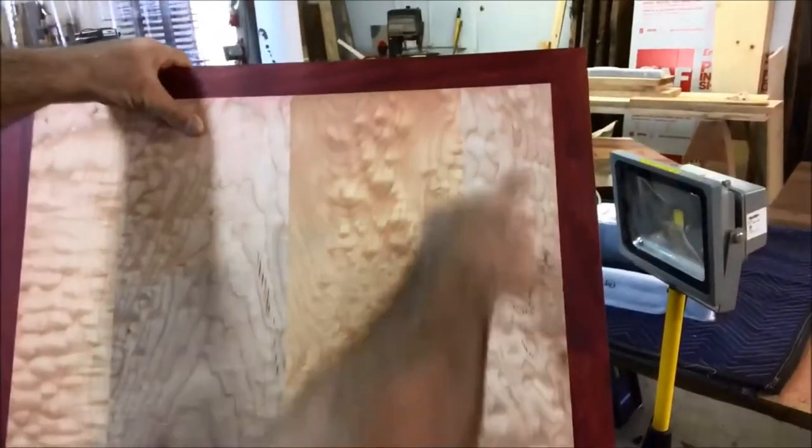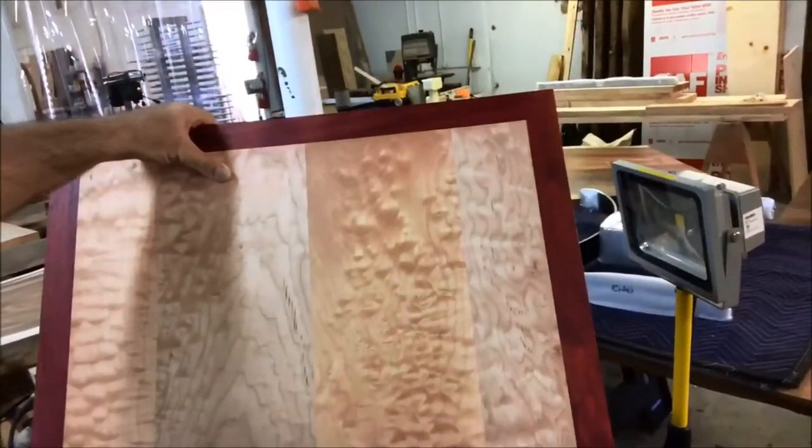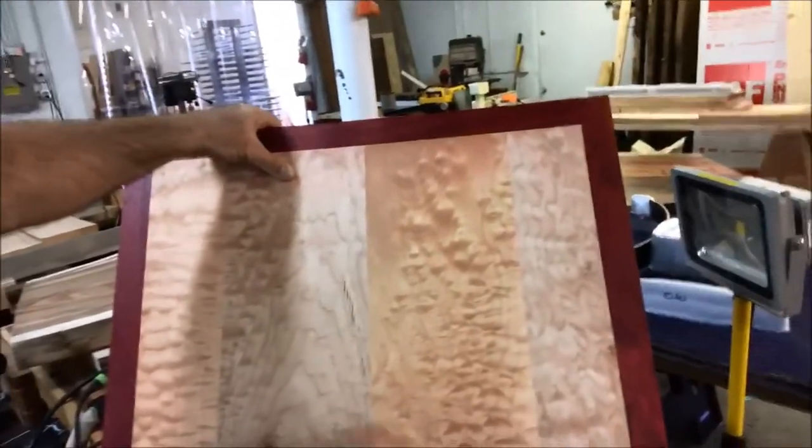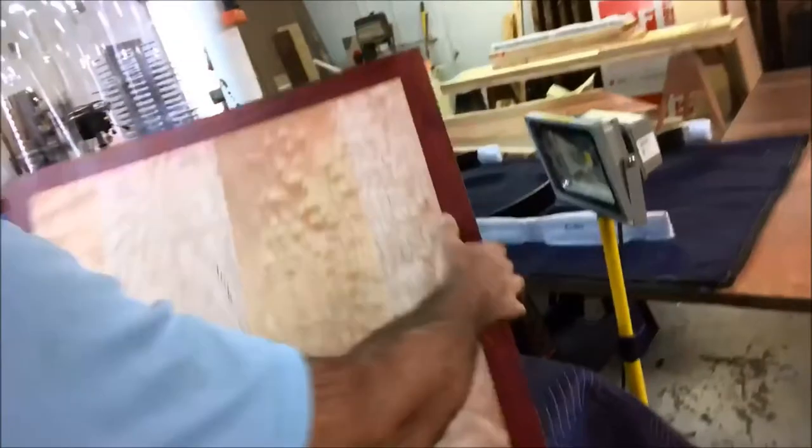This is an end table. Is that a few different species, or is that just stained, or what? Well, no, this is just one coat of finish. It's going to have five more coats on it, but this is something called padauk, which is that red, and this is a highly quilted maple, which is from Washington State. Beautiful. So I just made a little end table out of that.